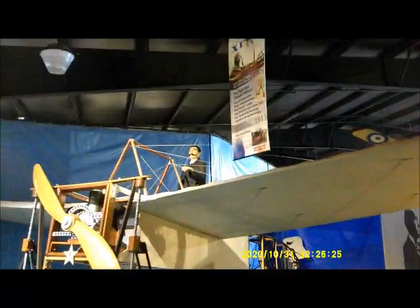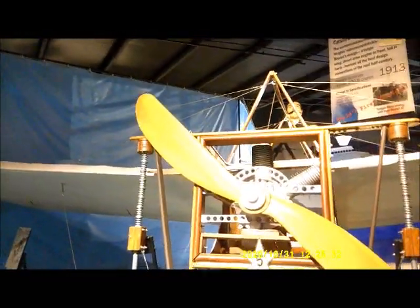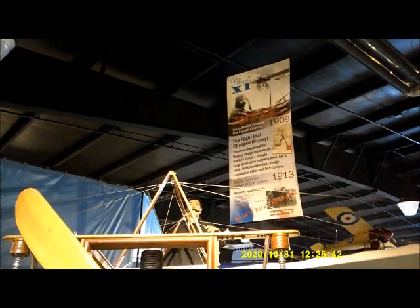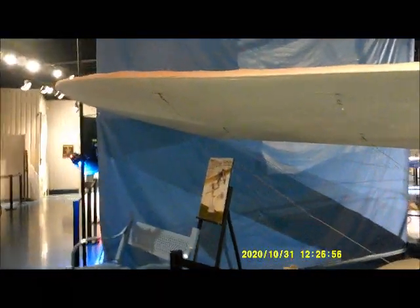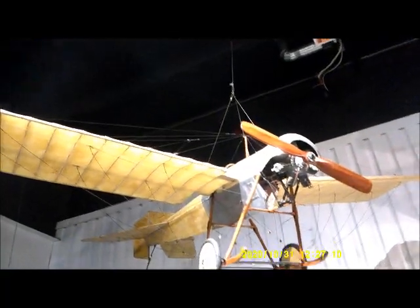Oh, here's another aircraft. This is a 1909. I cannot pronounce these. It's French. The Louis Blériot, I don't know, crosses the English Channel. 1909. Where was this engine used?